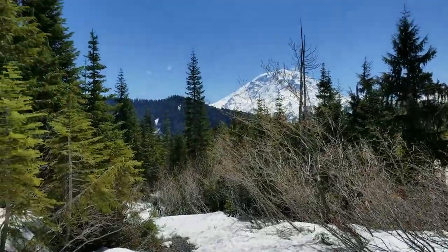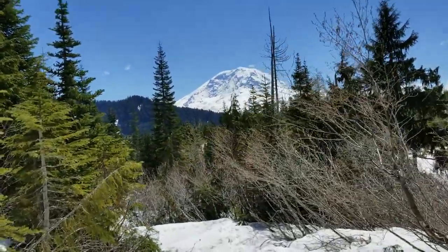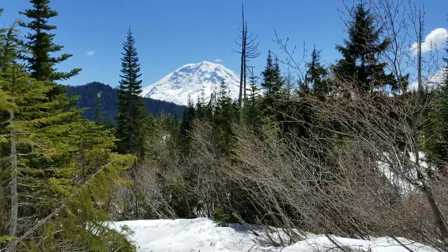When you're hiking around here, just all of a sudden, boom, you get greeted with a nice shot like that. Just stunning.